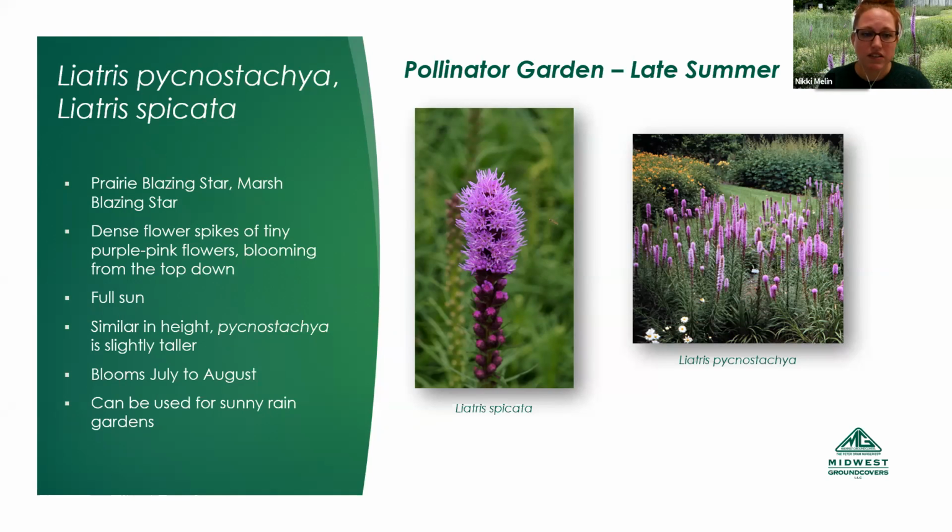For these plants, they are great for butterflies. Butterflies love these in the late summer, and as an added bonus, birds love the seeds on both of these in the fall. So you're feeding the butterflies and the birds when you plant this one. Also great for rain gardens. Shannon and I talked about giving you added bonuses on these plants. It can be used in a rain garden as well as a pollinator garden. And I really think this plant's cool because it has multi-season interest.